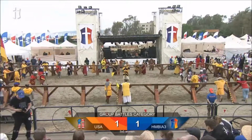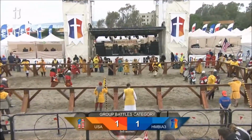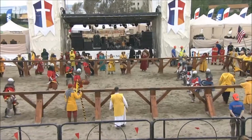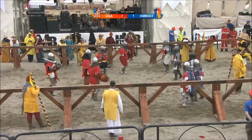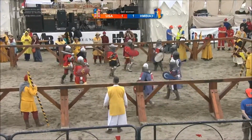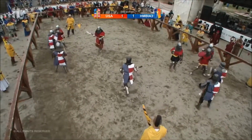McCarran is asking if they are ready. Here we go. Round 3. Americans standing in line, letting HMB3 come to them. They're being defensive, and now look, they're starting to lap round. That's what they've been waiting for.